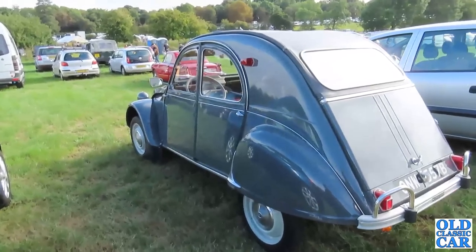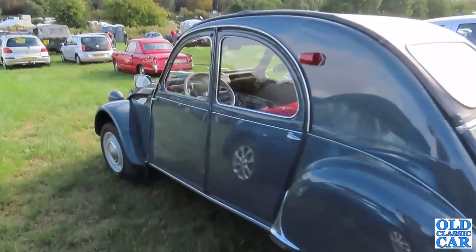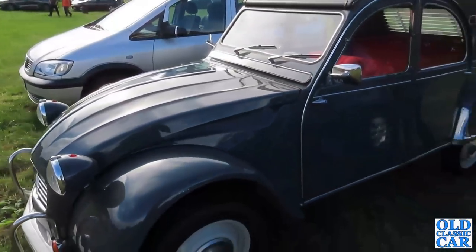Well, welcome to the Old Classic Car Channel. Today we're at the Malpas Yesteryear Rally. Steam rally, lots of old lorries, steam vehicles, cars, motorcycles, tractors and so on. We're just walking through the car park.